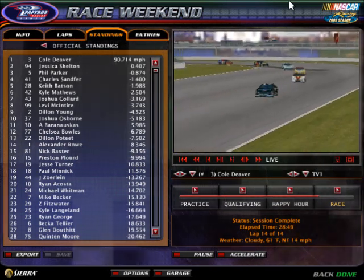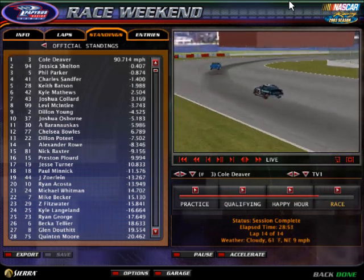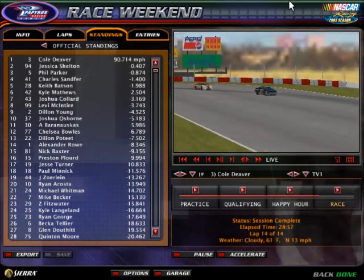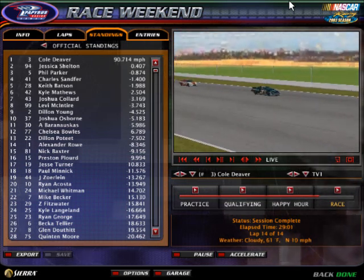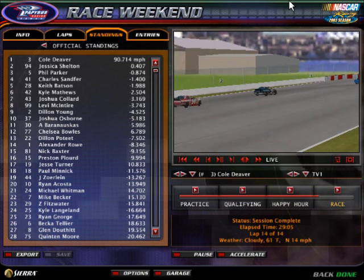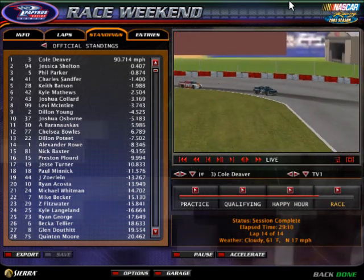And the next race on the tour will be at Iowa Speedway for the running of the Exalta We Paint Winners 400. That'll be the next race on the tour.